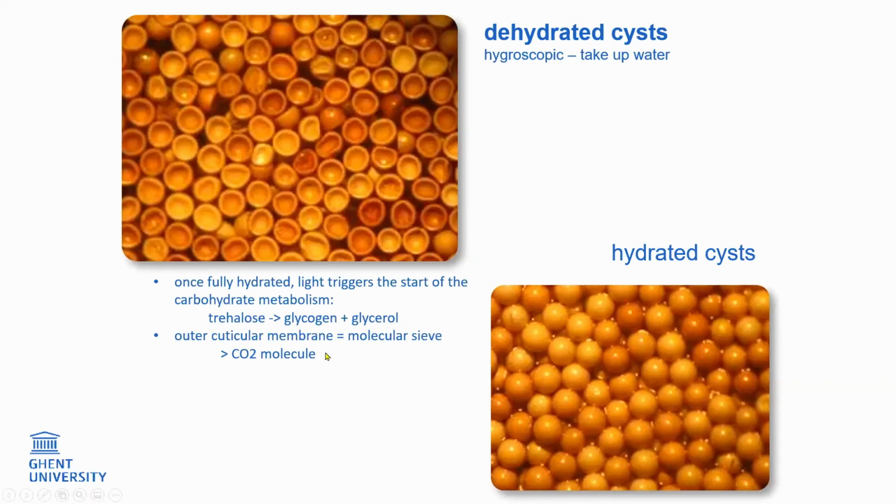And of course, water can come in. As I mentioned to you, O2 can come in, CO2 can go out. So the content of the hygroscopic glycerol in the cysts will increase. That means that the pressure inside that cyst shell will increase.